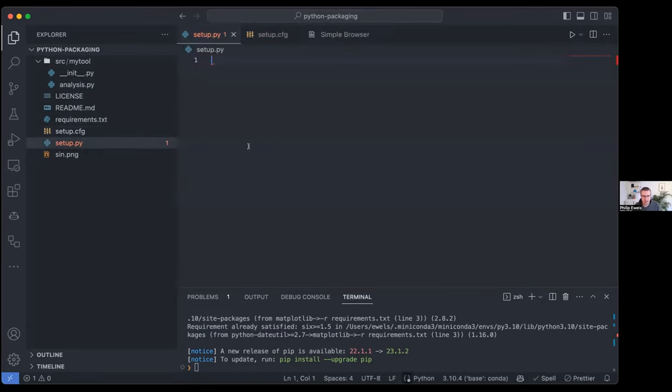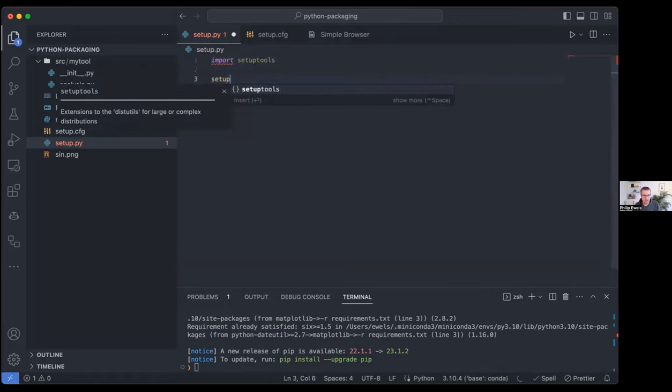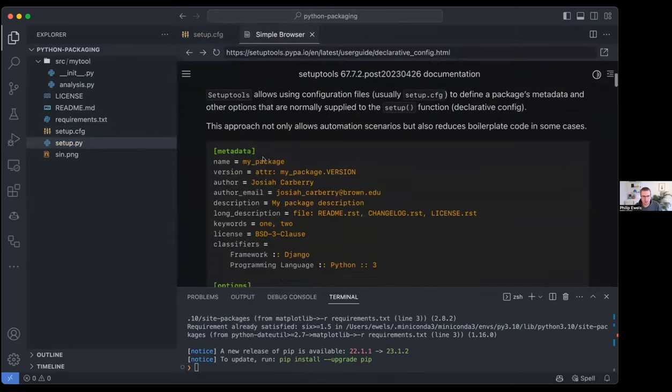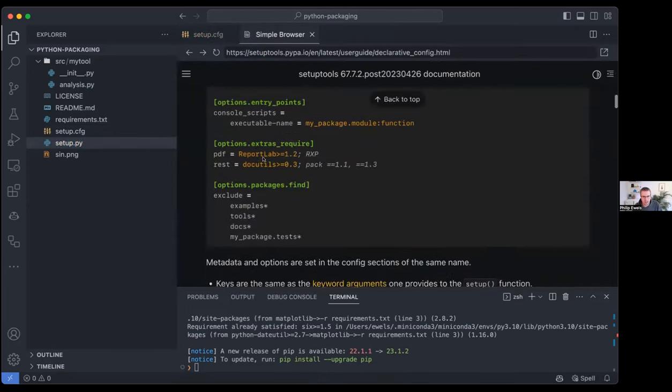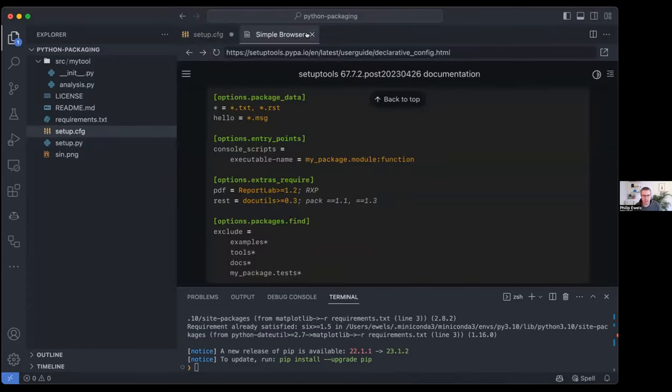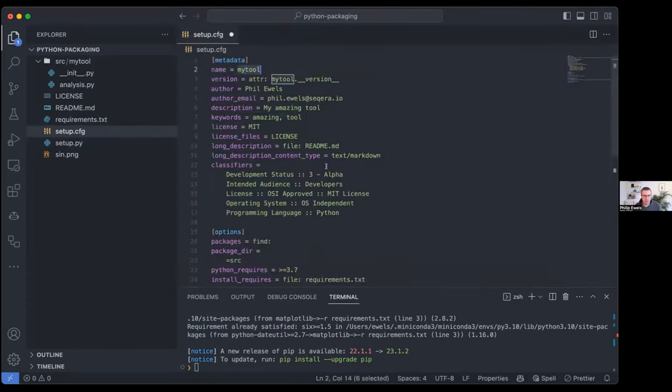I'm going to say import setuptools, setup, save, and then I just forget about this file and never look at it again. Then everything else goes into this setup.cfg file, and you can work through the examples here. For now, I'm going to cheat for the sake of time and copy in one I did earlier, and just walk you through what these keys are quickly.